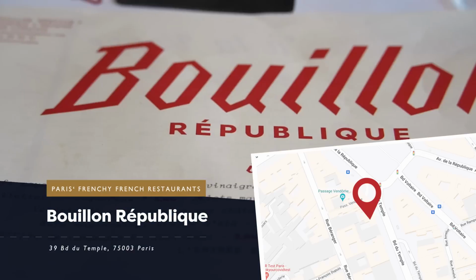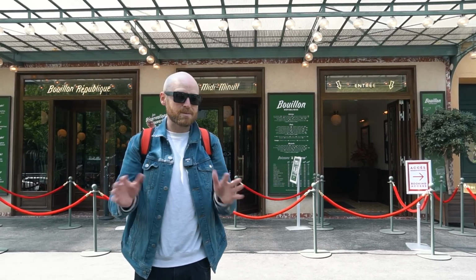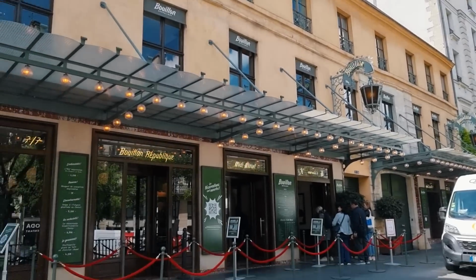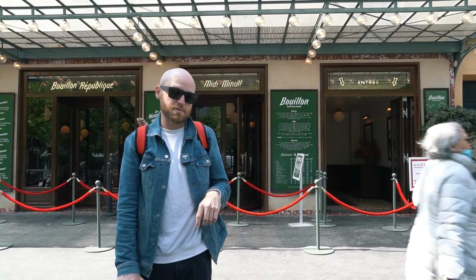If you're looking for the classic French bistros and on a budget, Bouillon is probably one of the best go-tos. There are a number of restaurants named Bouillon, but when we're talking about Bouillon, we're talking about the one here in République or up at Pigalle. They're really fun experiences, and we're in luck because today there is no line. Of course, you can take it to go if you want to get a little picnic, go sit in the park over at the square, the République Square.